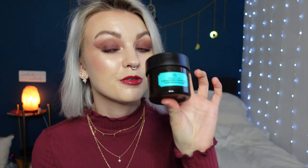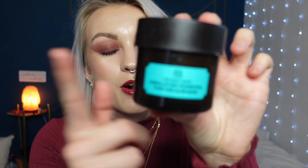So the first one is by The Body Shop, and this is the Himalayan Charcoal Purifying Glow Mask. If you have oily skin, if you have acne prone skin, if you have dull, boring, dehydrated skin, I'm sorry if I'm attacking you right now, but this is gonna be your best friend. It literally is. It smells so good, in my opinion anyway. This one is basically at the end, which is such a shame, and she's kind of dried out, which again is such a shame.